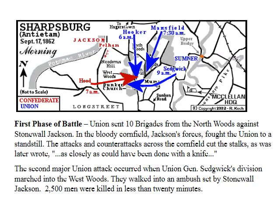So the North wins this phase of the battle, and they push them across, it's kind of like a road, and into the woods. The West Woods, right? Closer to the Potomac River. So this is the West Woods right here. This is the North Woods right here. This is the cornfield right here.